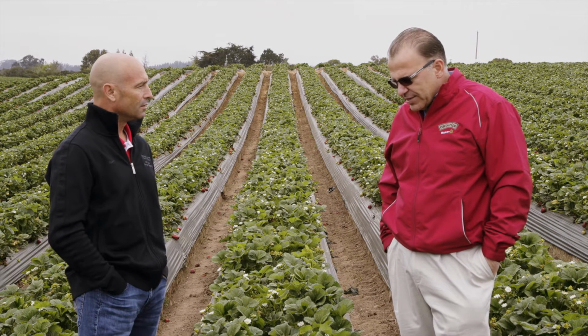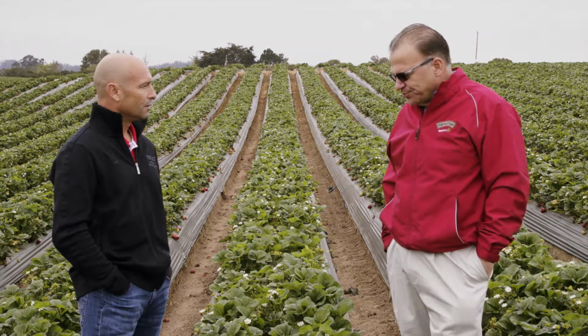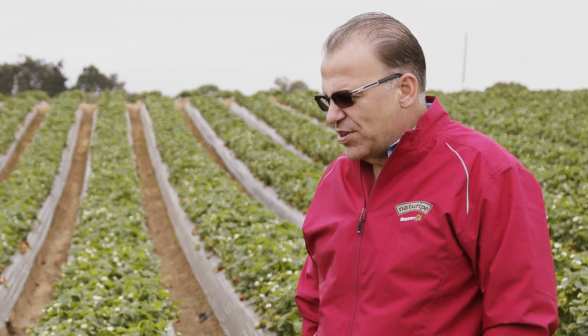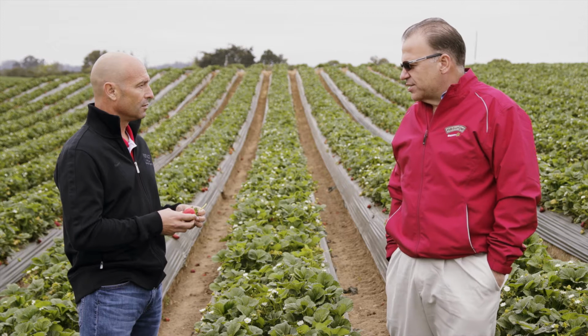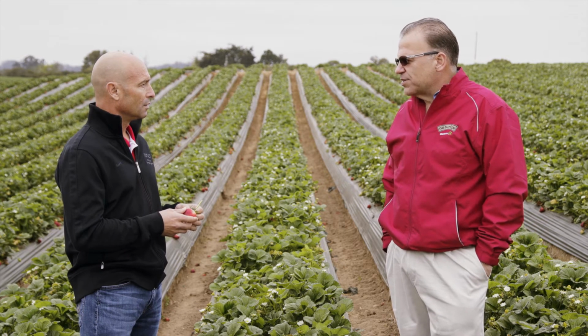We're going to have excellent size out here all the way through June for sure. We're actually even seeing very large berries in organic up here in May. I've had organic as high as 10, 12 count here this week. I think the conventional are trending just a little bit smaller than that, mostly 14, 16 count this week. Very large berries up here in Watsonville.